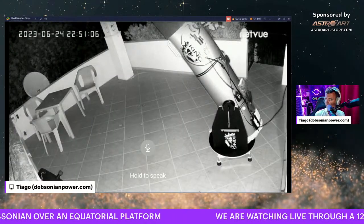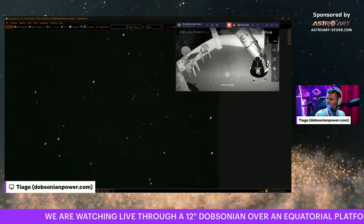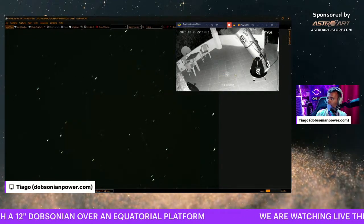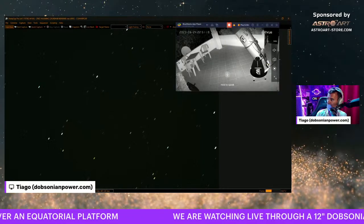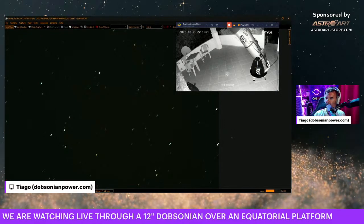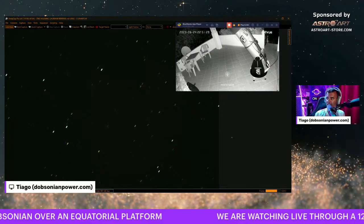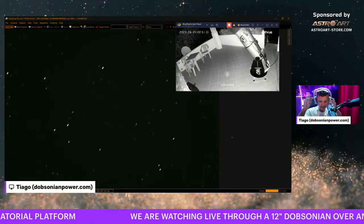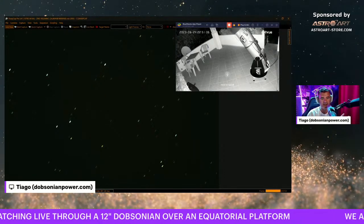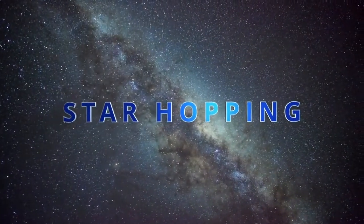Let me place the camera here for you to watch me doing my stuff outside, which is similar to the stuff that you do if you have this kind of telescope. We'll place the sound. And let's first point to Antares and connect the platform. It's what I'm going to do. By the way, this is called star hopping.